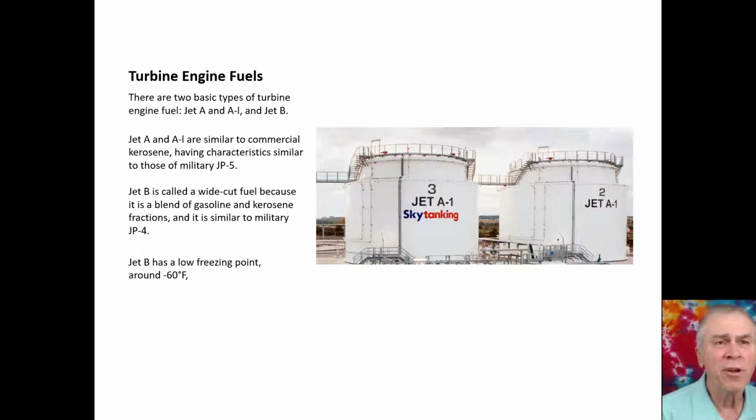There are two basic types of turbine jet fuel: Jet A, Jet A-1, and Jet B. Jet A and A-1 are similar to commercial kerosene, and have characteristics similar to the military JP5. Jet B is a wide cut fuel because it's a blend of gasoline and kerosene fractions, and is similar to military JP4. I see what I'm doing: I'm explaining the question ahead of time. I have switched that since, but I'm already deep into this, so we're going to hurry up and hit the finish line. Jet B has a low freezing point of around negative 60 degrees Fahrenheit. So the analogy stands.